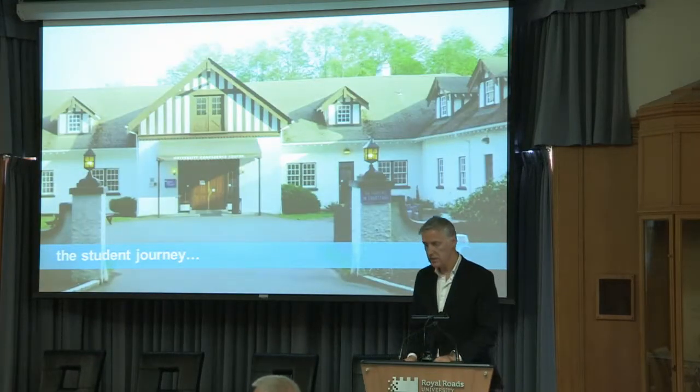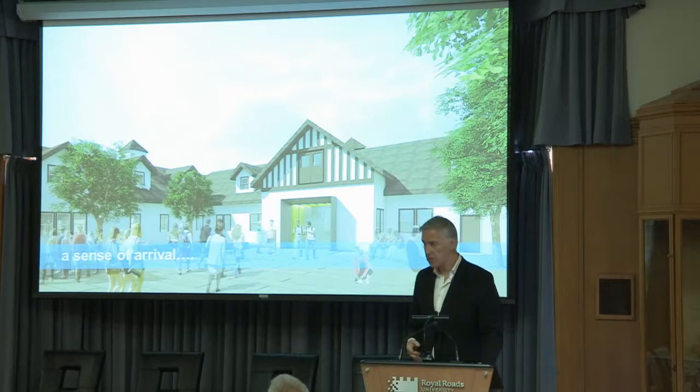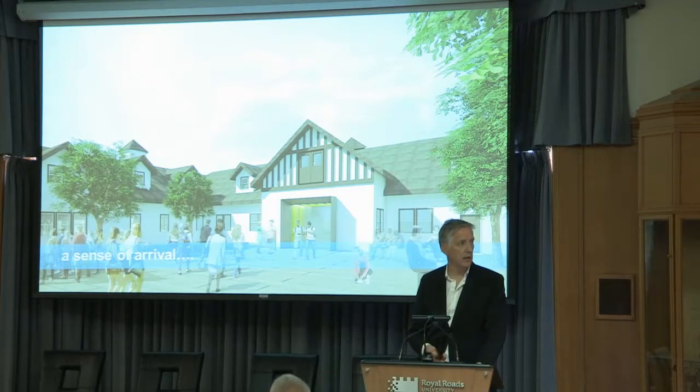So finally, I just want to take you on a journey. This is how this building will feel as a student arriving here today. So the first thing to say is that the immediate courtyard will be enhanced. It's definitely an area symbolizing arrival, and it will actually create an outdoor space where students can gather as well. It actually captures the sun quite beautifully and is actually a very nice place to be.